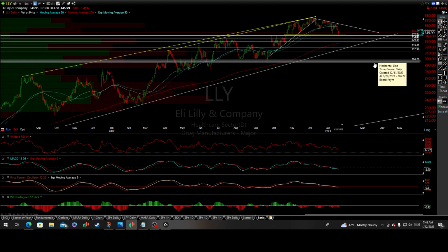Update and technical analysis on Eli Lilly and Company, a company of the healthcare sector and drug manufacturers. Here off the daily interval, I had mentioned it as a breakdown sell signal off this rising bearish wedge pattern, with big negative divergent highs and bearish divergences that have continued to construct and establish themselves on all three indicators going back as far as September of 2021. And I had issued that sell signal.